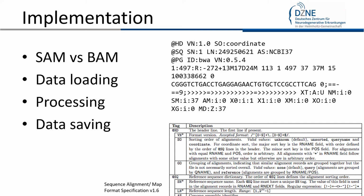The SAM format is a text-based format you can see in the upper right corner. It contains some header information, this includes sorting information and some sequence information, and then you have the actual reads. So here we only have one read. It is based on the first chromosome and it starts at genomic position 497. We then can see in the center the actual sequence that it contains and the corresponding quality information. Finally, we have some tags like XT, NM, and so on. Another tag that could be included in there would be a tag called MS, the mate score, that would be calculated during the fixmate step.